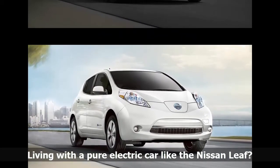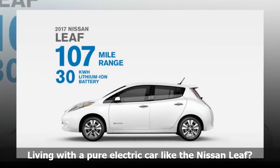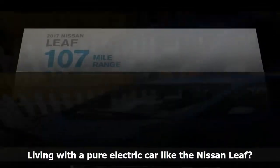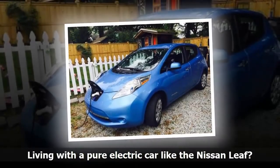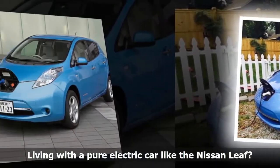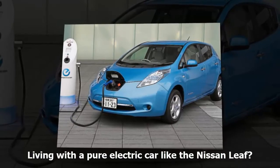However, what about the pure electric car? The Nissan Leaf was one of the first pure electric cars on the Irish market when it was launched here back in 2011. Now 6 years later, and just before the all-new Leaf comes to Ireland next year, it seems like a good time to ask, can you really live with a pure electric car such as the Nissan Leaf, or indeed any of its rivals such as the BMW i3, Hyundai Ioniq, Renault Zoe, VW e-Golf or Tesla Model S?